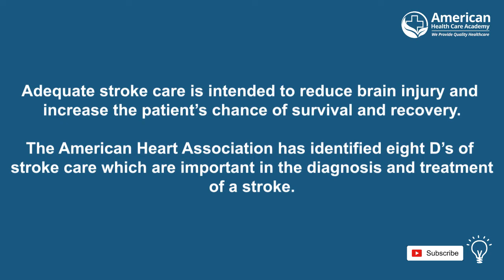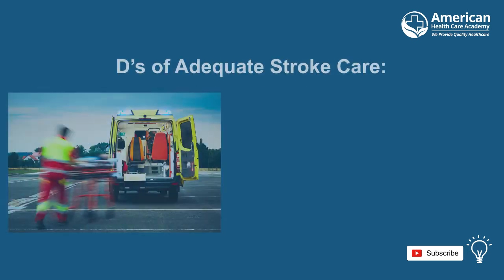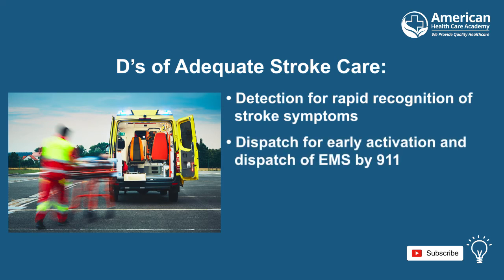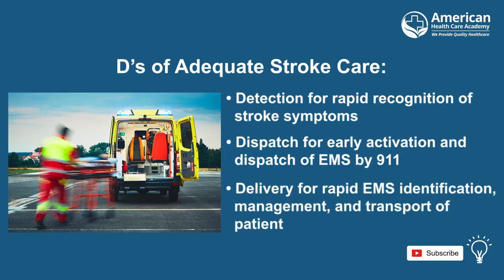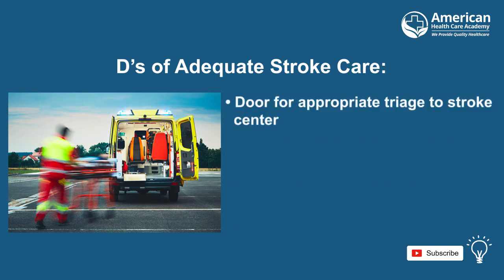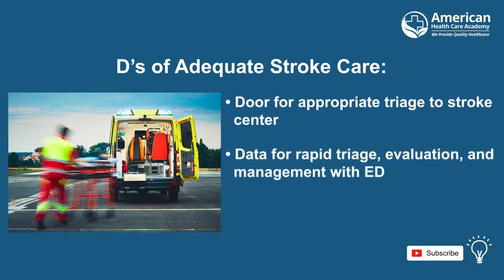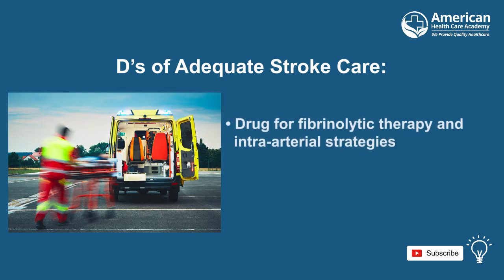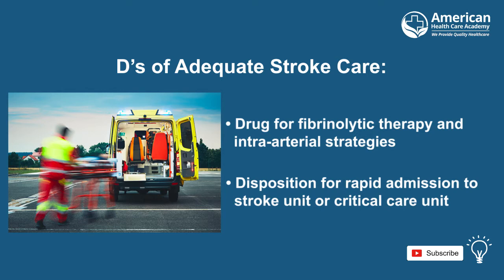The American Heart Association has identified 8 Ds of stroke care, which are important in the diagnosis and treatment of a stroke. They are as follows: detection for the rapid recognition of stroke symptoms, dispatch for the early activation and dispatch of EMS by 911, delivery for rapid EMS identification, management, and transport of the patient, door for the appropriate triage to the stroke center, data for the rapid triage, evaluation, and management with ED, decision for stroke expertise and therapy selection, drug for fibrinolytic therapy and intra-arterial strategies, and finally, disposition for the rapid admission to the stroke unit or critical care unit.